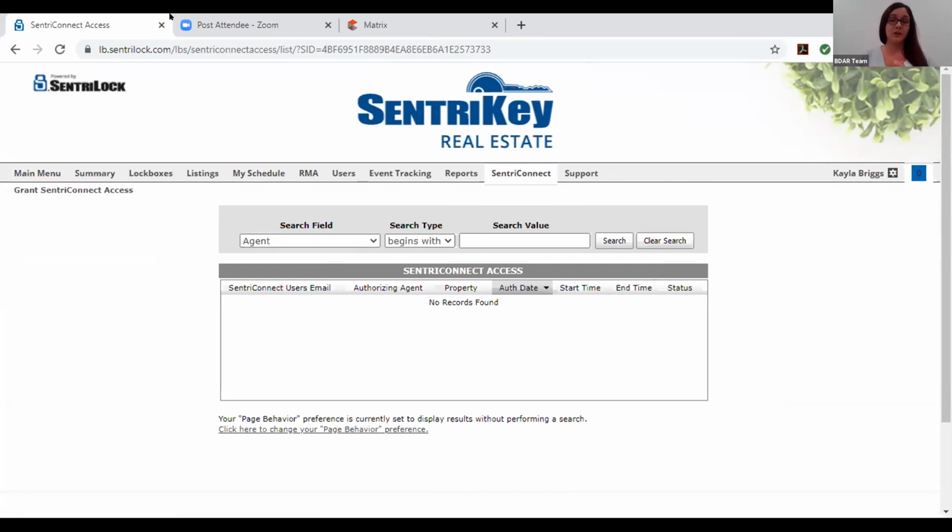We also made a little cheat sheet of how to download Sentry Connect. I'm happy to send that over to your office as well. Then you can just send them the quick PDF saying, here, this is easy. It's literally 3 steps, and then they never have to bother you for a one-day code again. It makes it a lot nicer and easier.